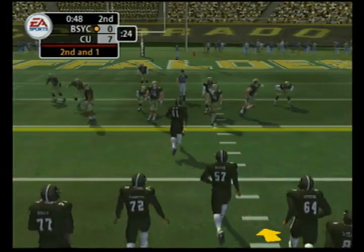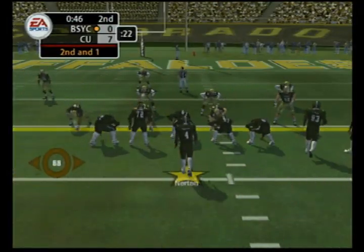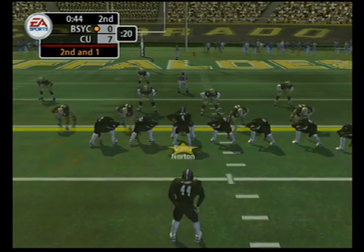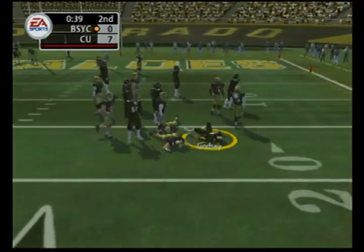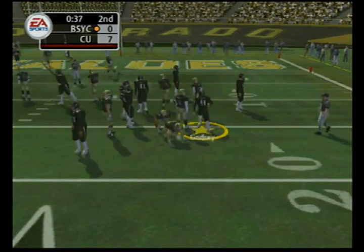Second and one. This is the 9th play of this drive. For the first time today, we'll get to see how this defense responds when they're backed up into the red zone. They got a little bit there, but less than a yard.